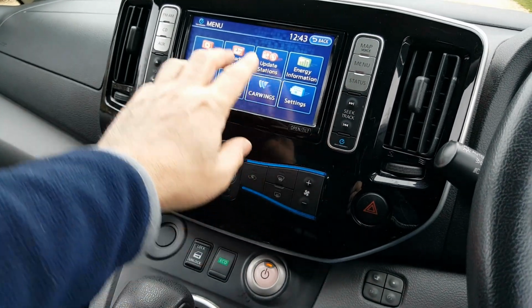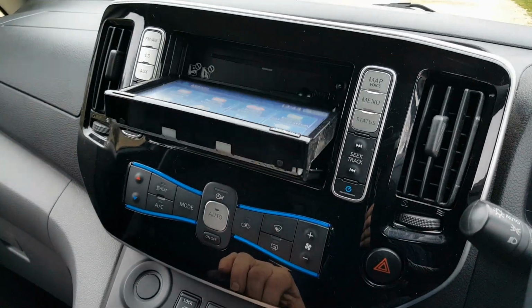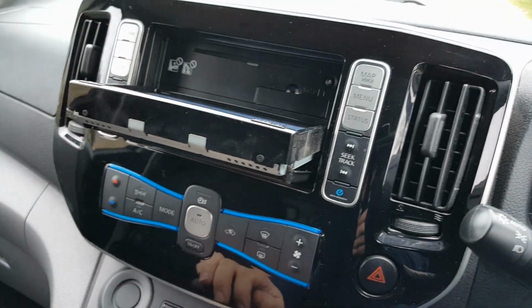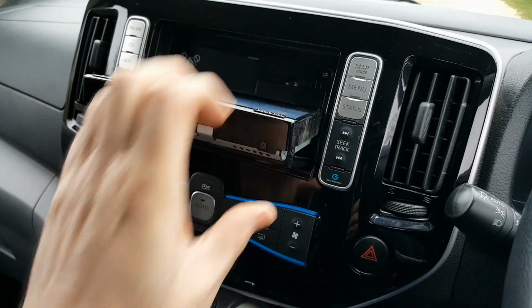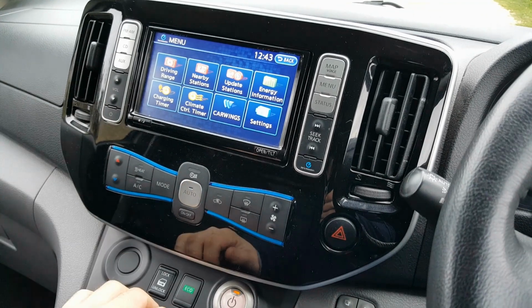And this has got CD, radio, auxiliary in. When you want to put a CD in, it's got a single slot there at the back. You've also got an SD card slot there if you want to put MP3 music in as well. But it's got Bluetooth, you can pair it to your phone, you can stream music from your phone.